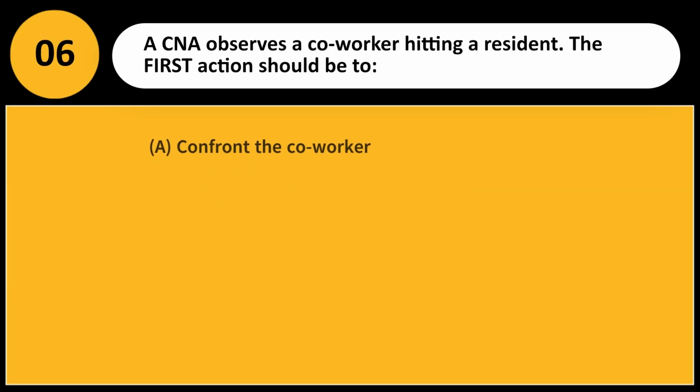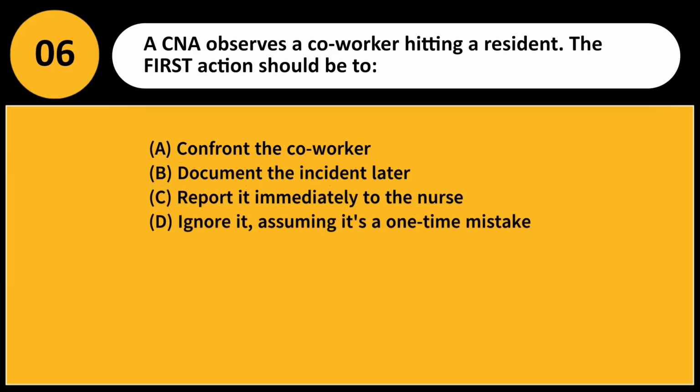A CNA observes a coworker hitting a resident. The first action should be to: A. Confront the coworker. B. Document the incident later. C. Report it immediately to the nurse. D. Ignore it, assuming it's a one-time mistake.